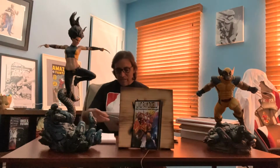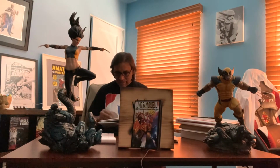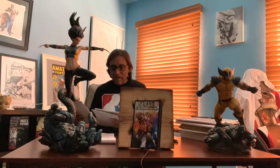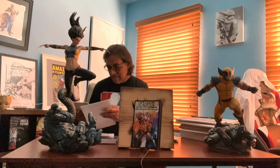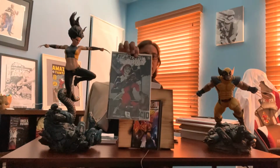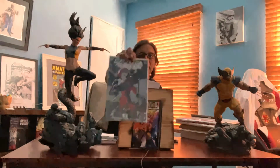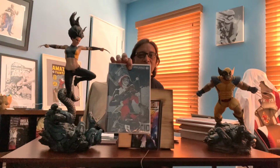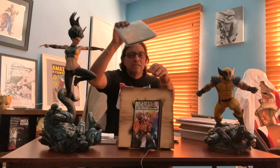See, I got three of them. First one is Harley Quinn number 75. And this is a variant cover. There is some writing on there. I believe this is from Adam Hughes.